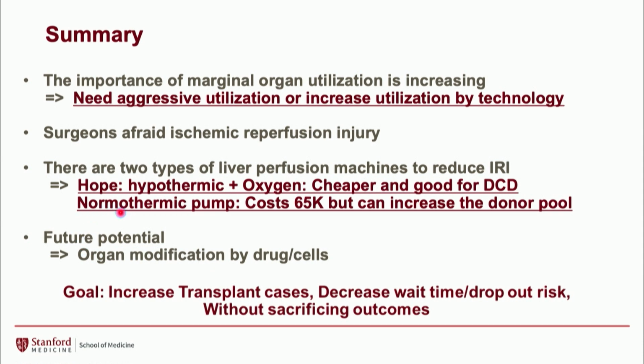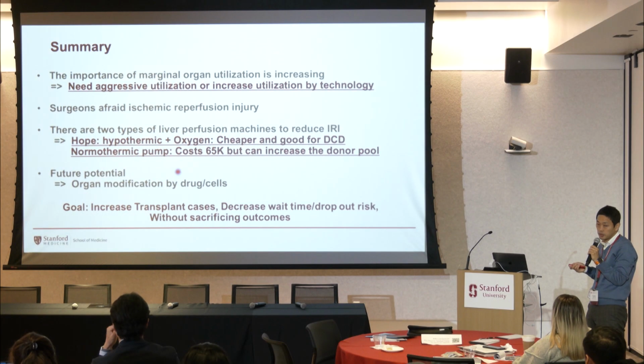And every time I talk about it, we want to increase case number, but we don't want to sacrifice outcome, especially at Stanford. So the important thing is this pump can cost a lot, but at the same time, this pump can provide safety. So probably we should use this pump more. At this moment, Stanford can use the OCS pump, and probably soon we can introduce HOPE and a hypothermic pump as well. And maybe in the future, we will do more. Thank you.